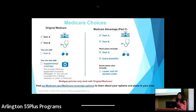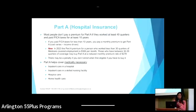Now, there are some plans that include lower out-of-pocket costs. It just all depends. We do encourage people to take a deeper dive into the Medicare Part C or Medicare Advantage plans to understand what the benefits are. And then, of course, work with your doctor's office.